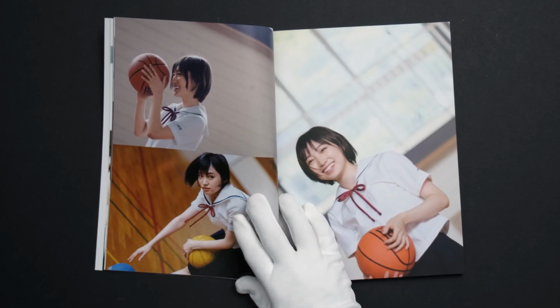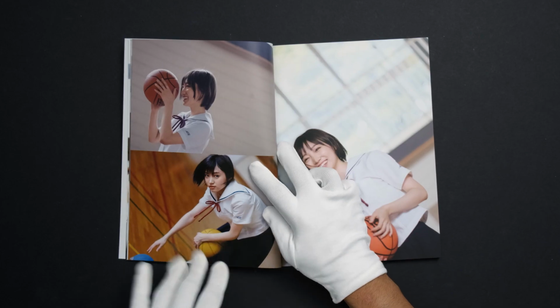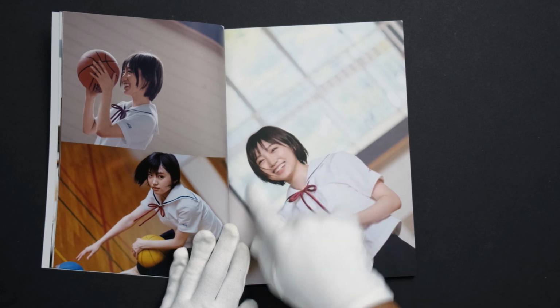Then move on to some basketball, and real quick, this one's supposed to be a little bit in action. It's a little bit too crooked for me. Like they went for that Dutch angle. Not a real big fan of this angle. Maybe doing it more portrait like this would have helped. As you can see, this one is a very Dutch angle as well.